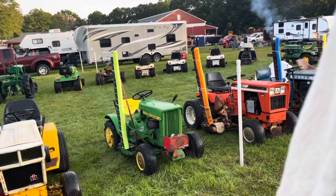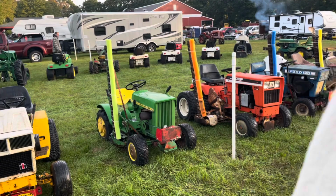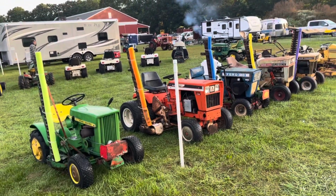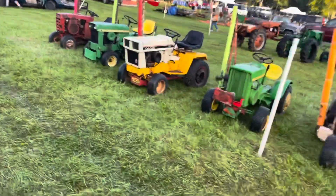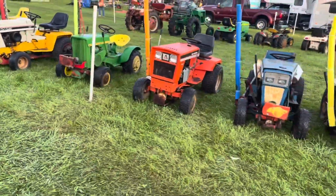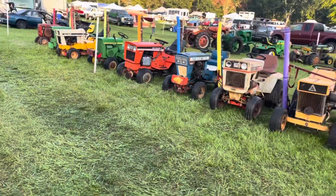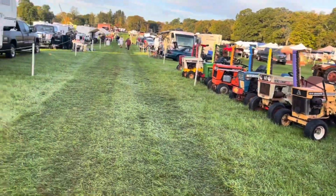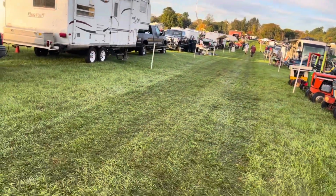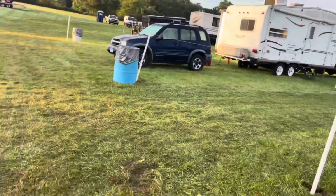Another John Deere. There's the Allis Chalmers. There's a Ford. There's Allis. It's a 919. That's a big Allis. Jeez. It's a Ford 120. I've seen a few of them around. My boss at the small engine shop had a 120. It was beat up.